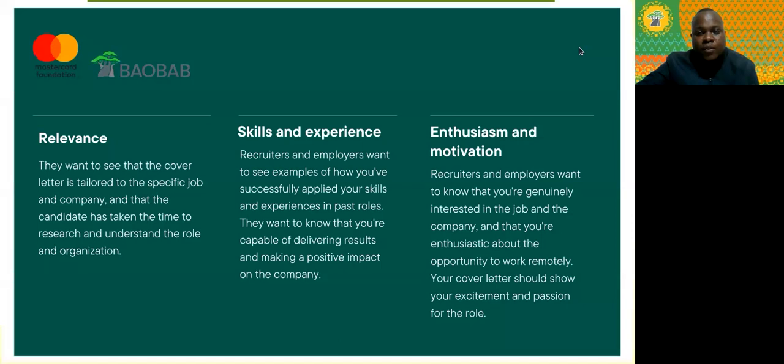The recruiters are also looking for your enthusiasm and motivation for the job that you're applying for. They want to know that you are genuinely interested in the job and that company. Organizations want people who are passionate about working for that organization because they know that these people will go out of their way to deliver and bring the desired results. So they use the cover letter to see how motivated and enthusiastic you are about that job and also about that organization. So this is where understanding the company's values is important, because you can use that to show how you fit in and how you can contribute to the success of the organization that you are applying for.